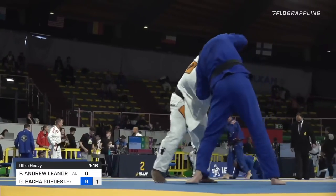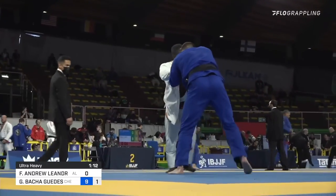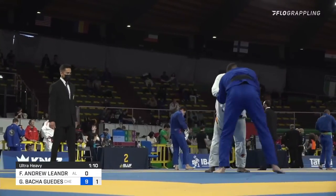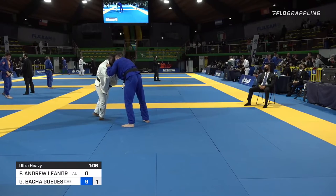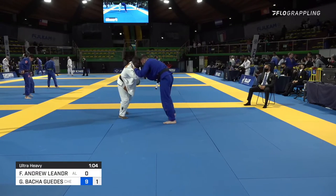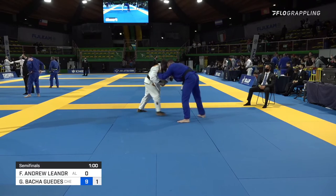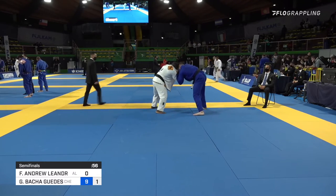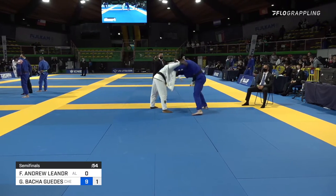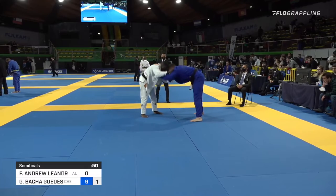Yeah, Guedes seemed very uncomfortable in the standing position, on the bottom, on the top. And Felipe had some nice judo there on the edge of the mat. A little bit too late as they went out of bounds, but some very nice attacks nonetheless. So we'll see if he's able to get off any of his standing attacks here. Would be quite difficult to cover a 9-point lead in less than a minute, but if he can get to some takedowns, get to some submissions, that would probably be his last-ditch attempt here to try to make it to the finals, the Europeans.